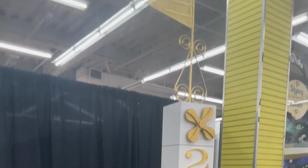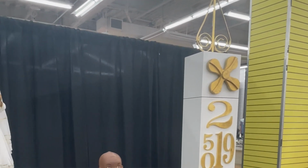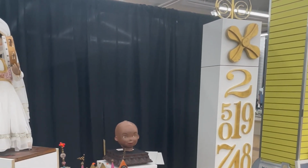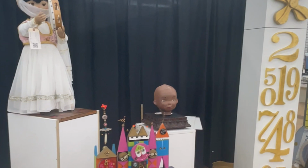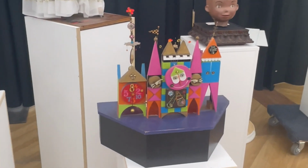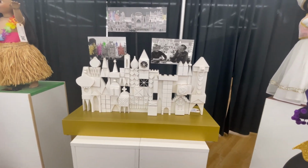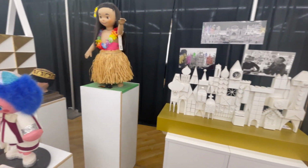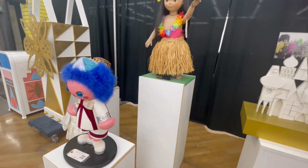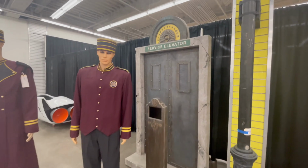So that propeller and that spire are from Small World, and then he built the stand with the numbers on it to display them. And that is Rolly Crump's original model for the front of Small World. Wow. Very amazing. Incredible. And these are four original Small World dolls. This piece drives me crazy every time.